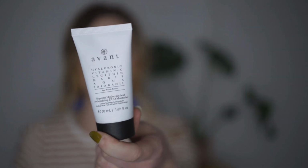The next one was a big ticket item. It's the Avant Supreme Hyaluronic Acid Antioxidizing Duo Moisturizer. And this is very expensive. It's just a small little moisturizer, but it's supposed to be really great for your skin. I would hope so because it retails for $134.